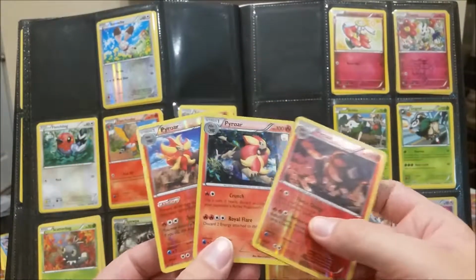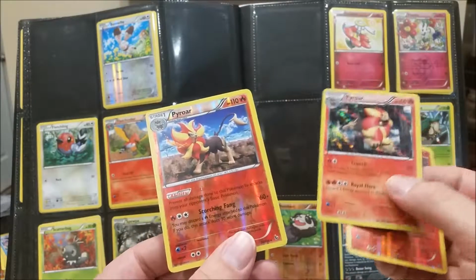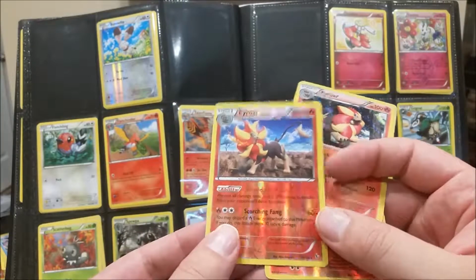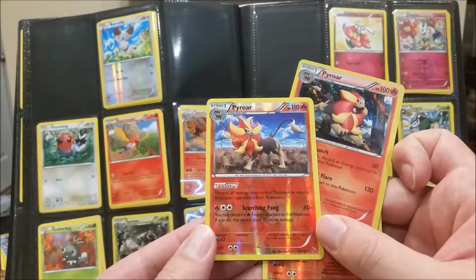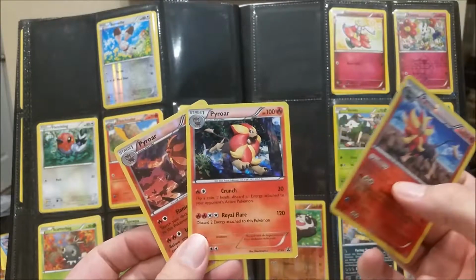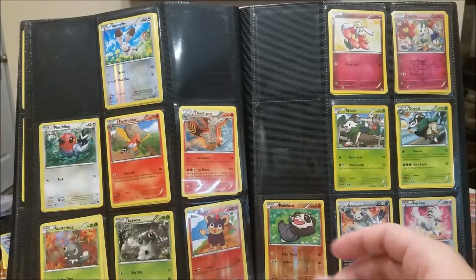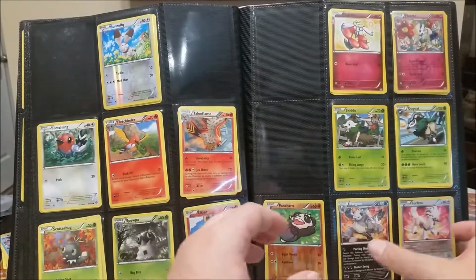Got some Pyroars. Ooh, what do we have here? The promo? That's cool. Crunch and Royal Flare. This one had an amazing ability. It says that it couldn't be attacked by basic Pokemon when EXs were around. That was pretty OP. That one's a really nice art. Alexander's going to love to have that one. Set that aside. Okay, keep going.